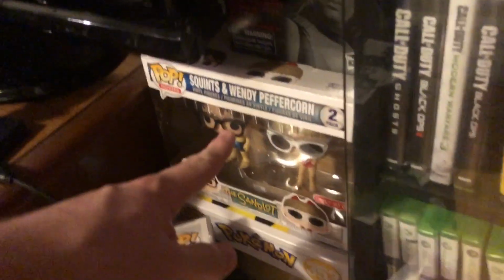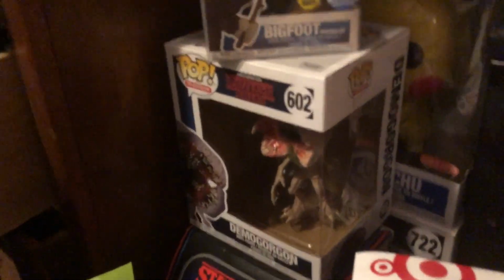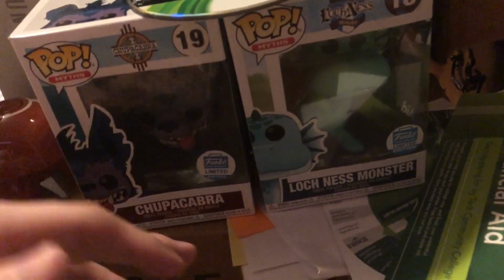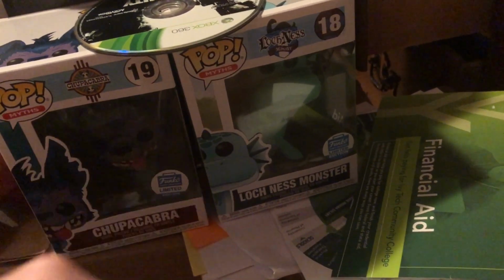And then we have a couple more kind of finishing off here. We have Bigfoot, which is pretty cool, from the Myths line. Sandlot 2-pack, Pikachu 10-inch, Demogorgon 10-inch, Demogorgon 6-inch. The whole Stranger Things arcade set in there, even with the Demogorgon Chase 8-bit. Then my last 2 that are out of, you know, invisible side, we have the Loch Ness Monster and the Chupacabra. Big fan of all the myths things, so happy I have those.